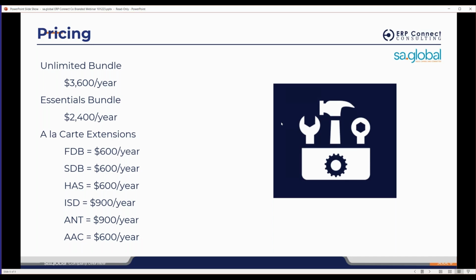And of course, we are doing our Unlimited bundle for $3,600 a year. That is all 28 extensions. If you are interested in other things like advanced prepayments.